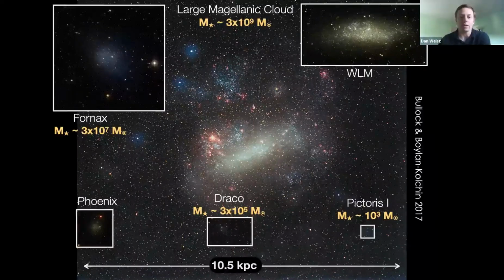So in the background is the LMC, and you can see for scale, it's about 10 kiloparsecs across. And then you can see this variety of other dwarf galaxies, satellites such as Fornax, Draco, and Pic 1, just spanning this whole range from fairly massive down to, well, very, very piddly and tiny. And we now know of nearly 100 of these in the halo of the Milky Way.